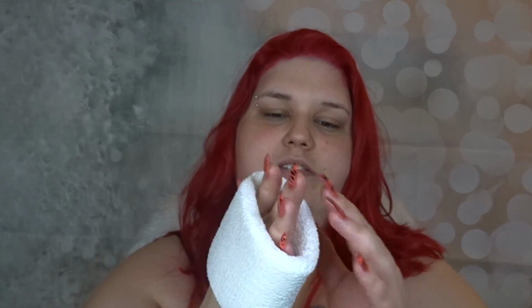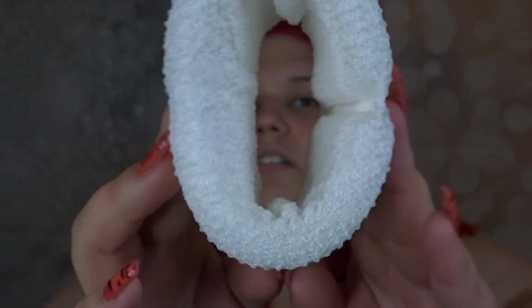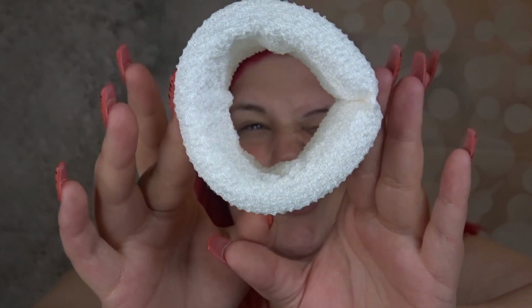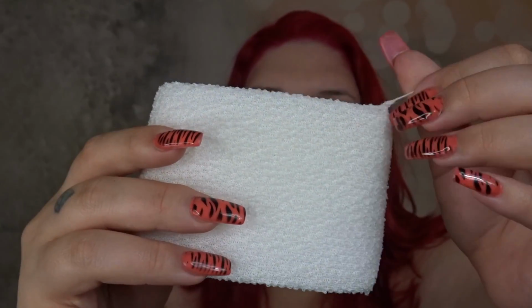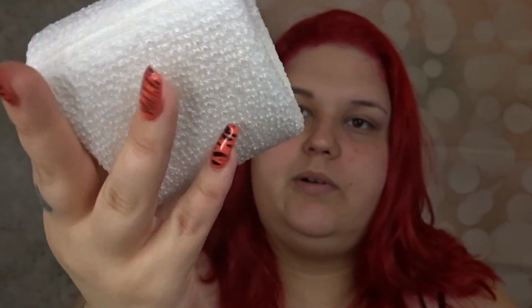So you just slip it on your hand and you just go like this, and just all over the body. Feels like a kitchen sponge, not gonna lie. So this is what it looks like. Hello. I'm gonna have to burn that off. But this is what it looks like.